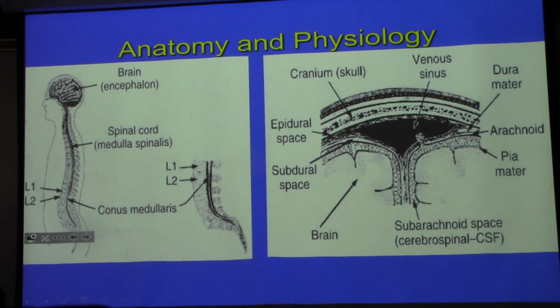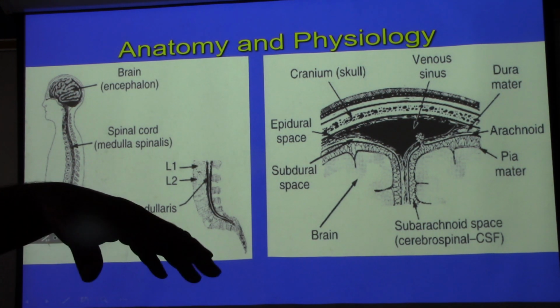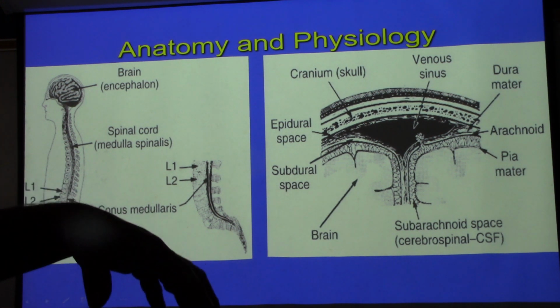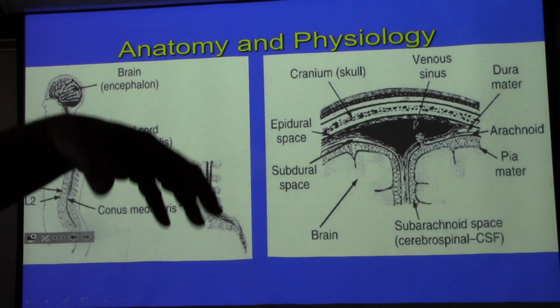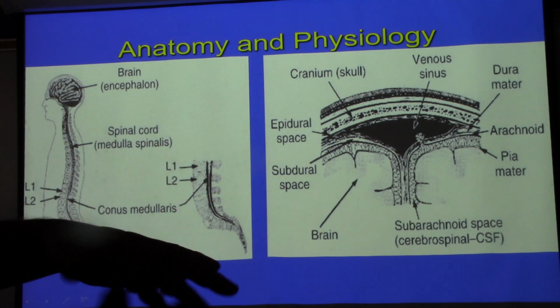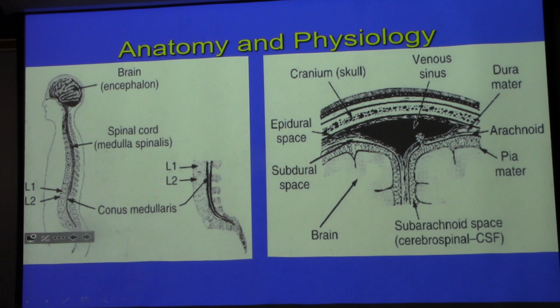The brain is suspended in this fluid, and the fluid and the brain have almost the same density, so in other words, the brain is not heavier, so it doesn't sink to the bottom, and it's not lighter, so it doesn't float to the top. It's like neutral buoyancy in there, so that the brain doesn't have any pressure put on it normally. Because if the brain does have pressure put on it, you're going to have a serious headache, and if the pressure continues, you're liable to start losing neurons.